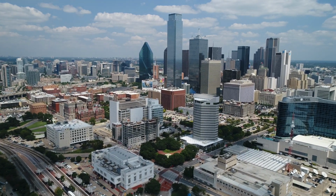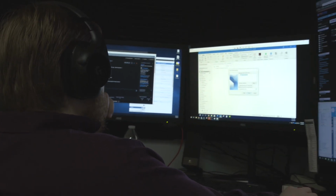So we first heard about Altaro VM Backup in a news group when we were asking questions about what others are using for backup software, and someone out there suggested that we try Altaro. So we did and really loved it.